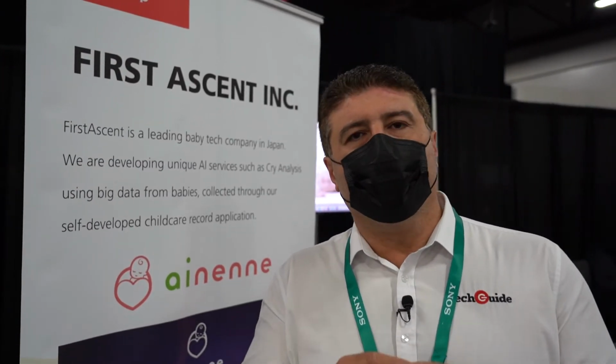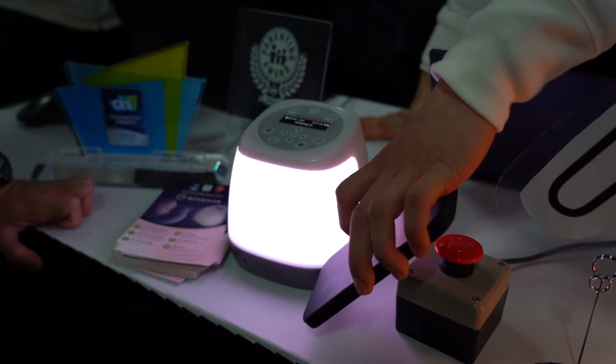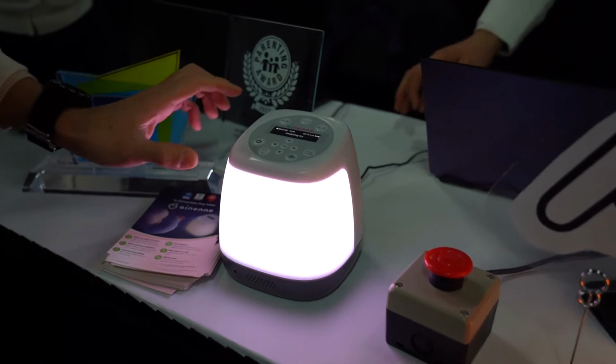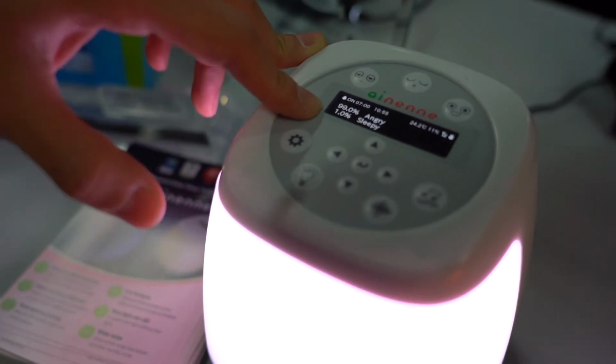But it is also a cry analyzer. So the product can detect, by listening to the cry, the emotion of the baby, whether it might be angry, hungry, bored. This product can detect that. And that's half the mystery for new parents, working out why their baby's crying.